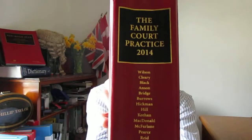See it? It's very heavy. It's the Family Court Practice 2014, Family Law. There's the spine, and it's got a list of all of the people involved. See, it's got the shaded areas, so you can find things pretty quickly. There's quite a lot of useful dividers. You've got some very useful areas where you can go to things very, very quickly.